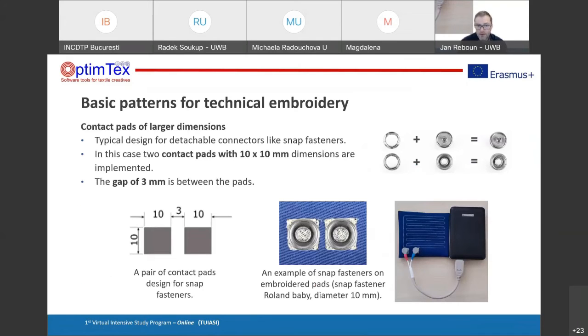So another practical example of the basic embroidered pattern is the contact pad of larger dimensions. We are usually using these bigger pads for detachable connectors. Usually, as a detachable connector, you can imagine a snap fastener, a real conventional snap fastener, which you can put or press on the textile substrate and make the detachable connection because it's from metal, so it makes quite nice electrical contact, and you can connect through this snap fastener, for example, a battery or other circuits, some evaluation circuit or some computing unit.